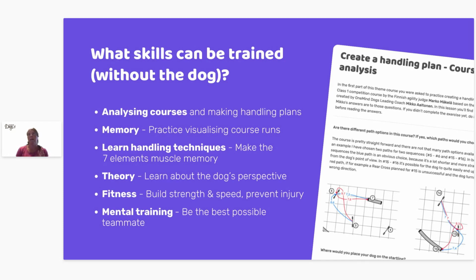And I need to be able to smoothly go through the entire course from start to finish without looking at it. If there's any bit where I go, oh, what was I going to do there? Or what obstacle was there? Then I need to re-walk that.